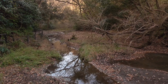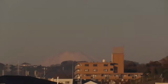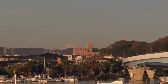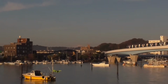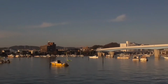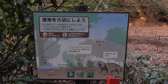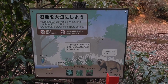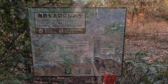But Kanazawa here in Yokohama served as the mountain entrance and indeed the port to medieval Kamakura, the shogun's capital. So Kanazawa was, or Miura, Kanazawa's port, was kind of Kamakura's Ostia or Piraeus. Here's a sign displaying information about the local wildlife, everything from dragonflies to tanuki, raccoon dogs, kingfishers, frogs and more.